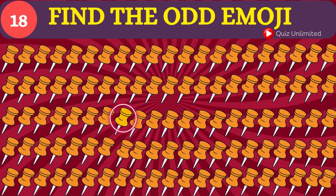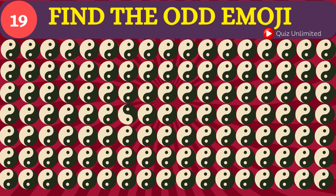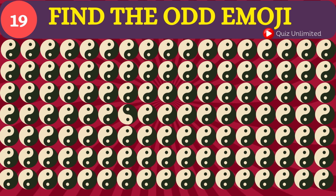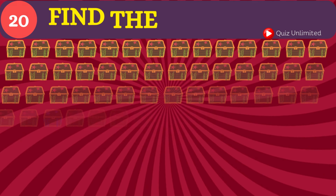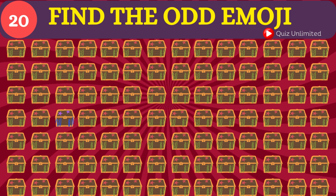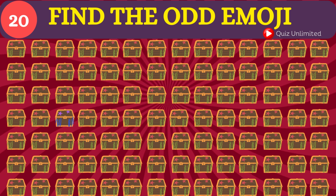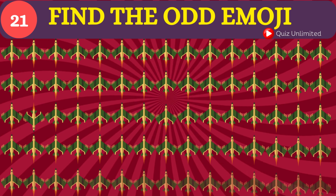Did you find it? Find the odd emoji. You rock it. Find the odd treasure box. You nailed it. Find the different air jet.